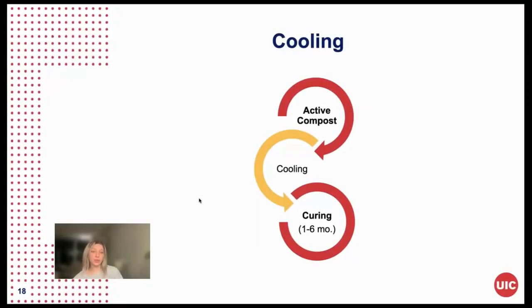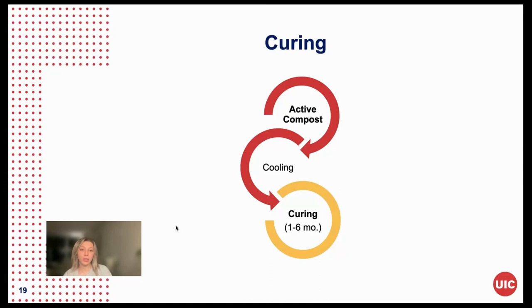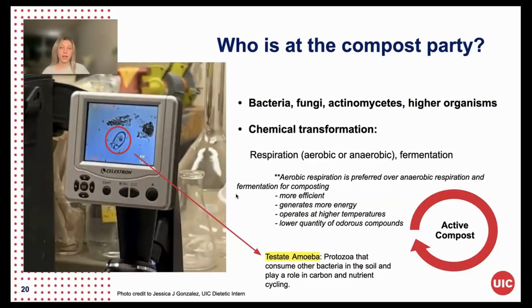Alright, so now for the cooling process, we can conclude that temperatures continue to rise and peak at 130 degrees Fahrenheit to 160 degrees Fahrenheit. Once this peak is reached, microbial activity begins to decrease in response to a depletion in readily degradable material and oxygen, or to the excessively high temperature that is detrimental to their function. Now, curing is marked by a lower level of microbial activity and is responsible for stabilizing the products resulting from active composting.